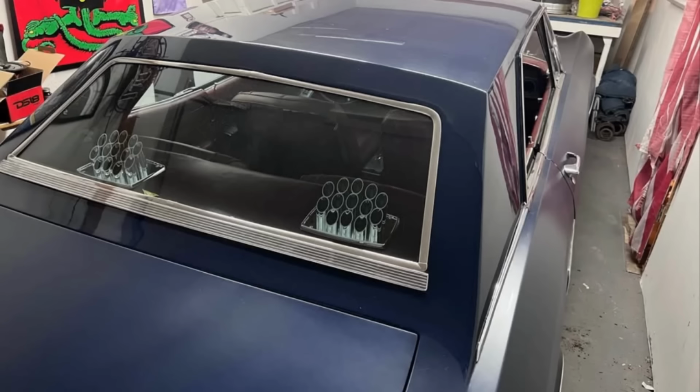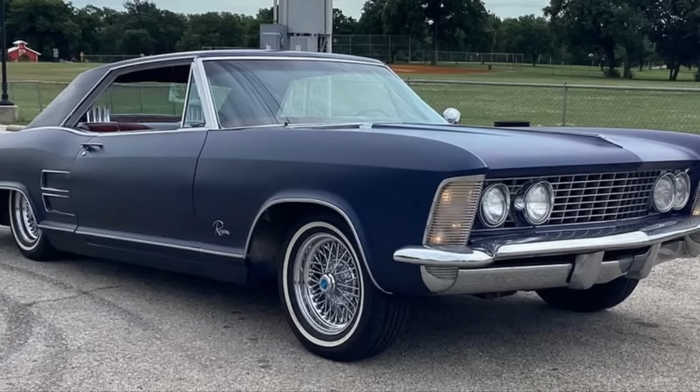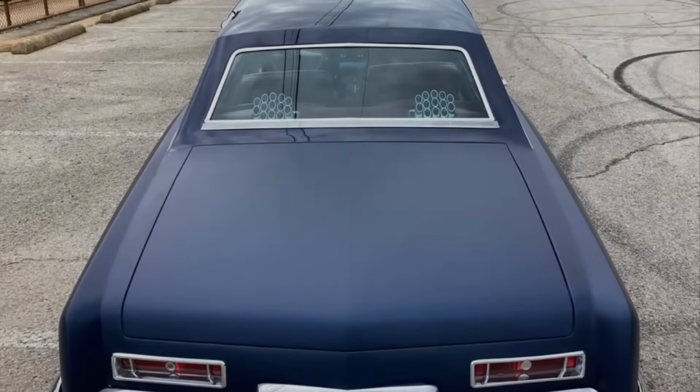Located in Irving, Texas, the vehicle features clean and polished trim throughout, enhancing its timeless lines and vintage presence. With a price that's negotiable, this Riviera presents a compelling blend of originality and custom enhancements for the discerning buyer.